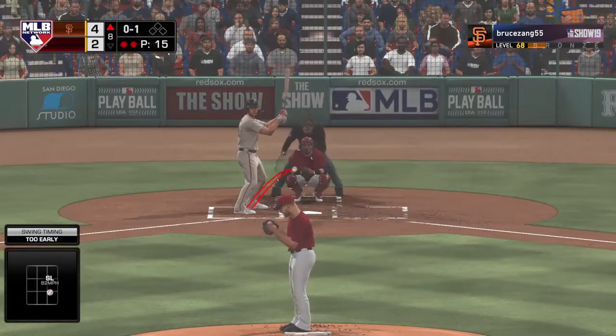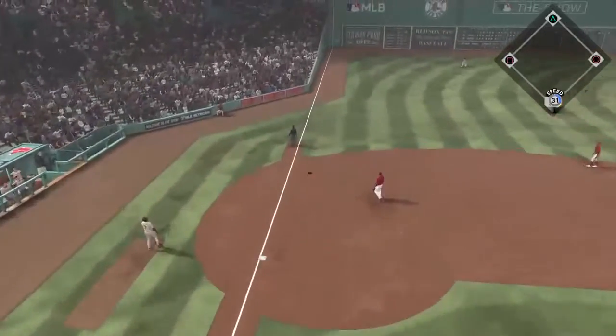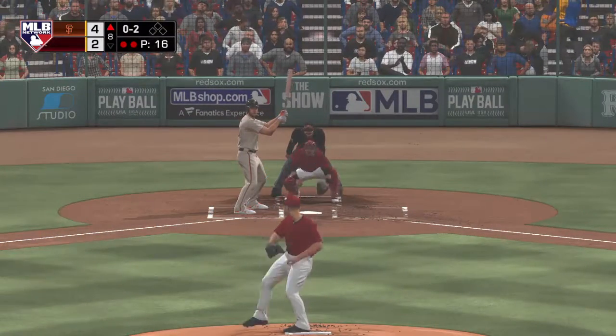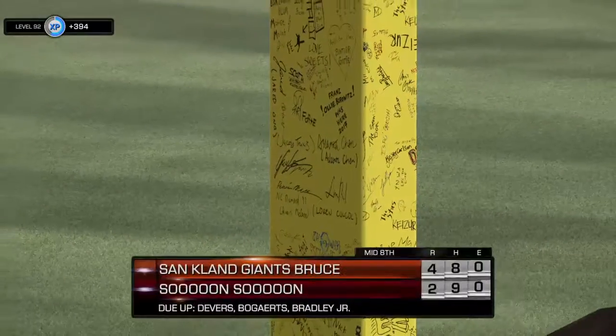Strike 1 to start the at-bat. 0-1 count. Here's the pitch. High and deep down the left field line, and that will end up a foul ball. 0-2 count, and the pitch. Swung on and missed, and that's the final out of the inning.